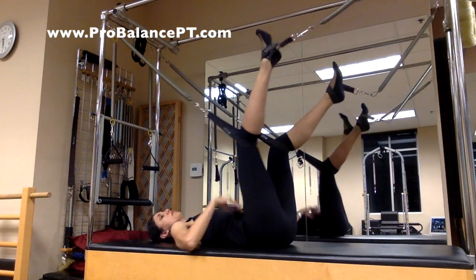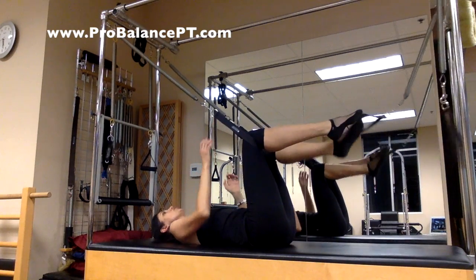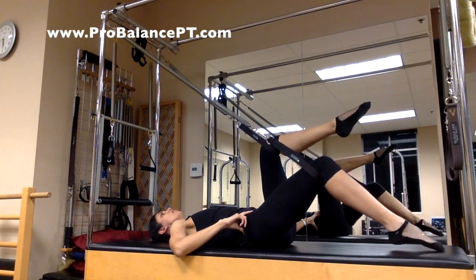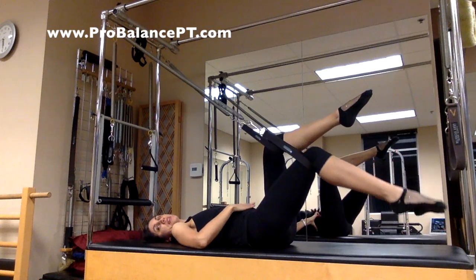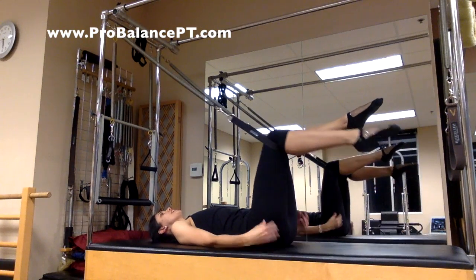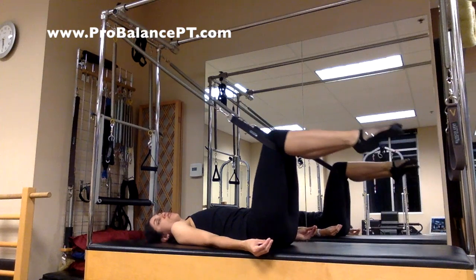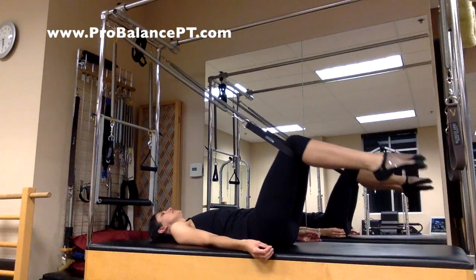Now, by taking my feet out of the loops here, I'm taking away some of the support, and now I can work on doing some femur arcs, supported. This might be an exercise that a person might eventually do at home, or even in a mat class, but when they're very acute, this may be the level that they could do. So here I have this piece of apparatus that can provide that assistance.